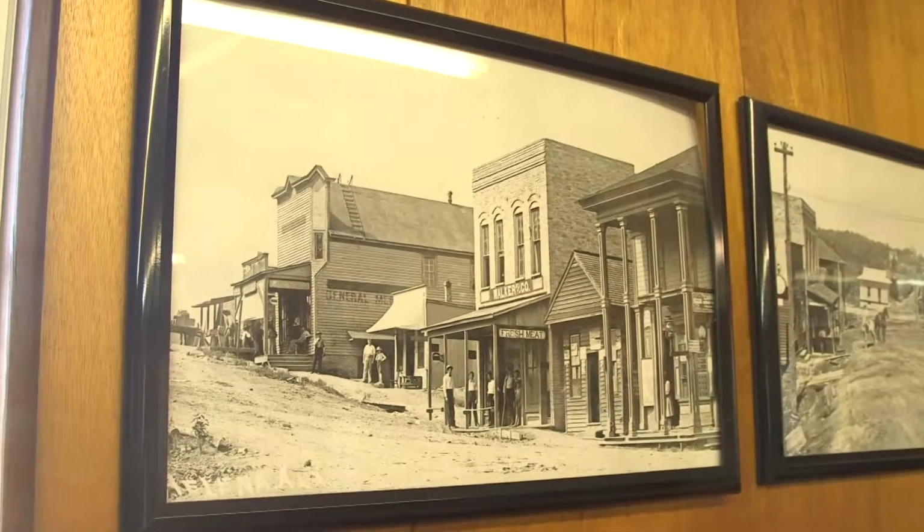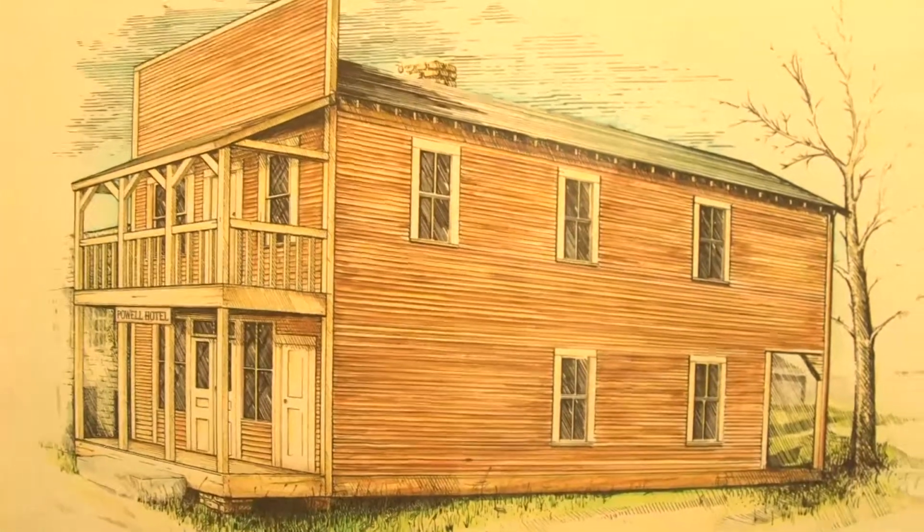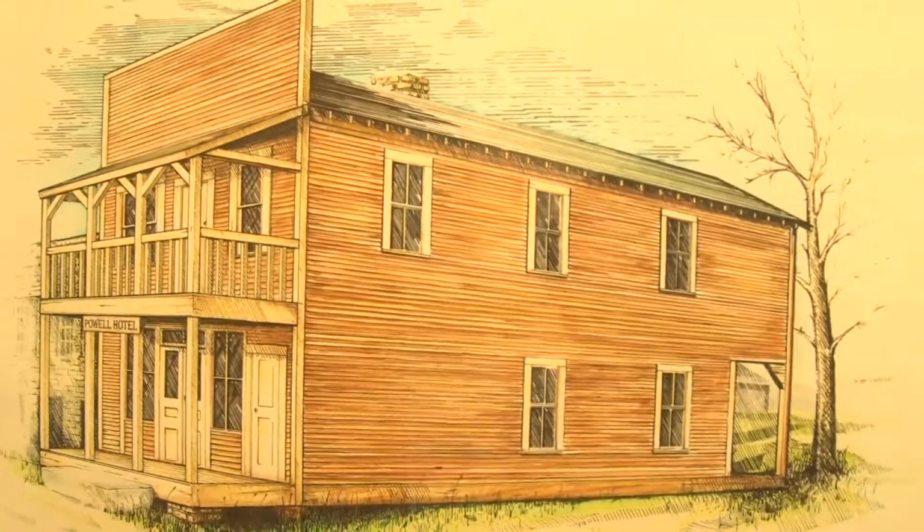And was there a hotel or anything? Yes, there were two hotels. They burned early on. There was a big fire here in 1896. It burned two hotels, some stores, some restaurants. It burned the Davidson homes.